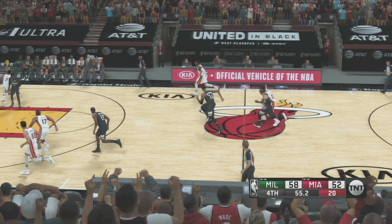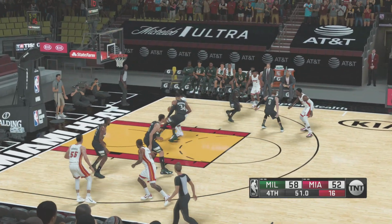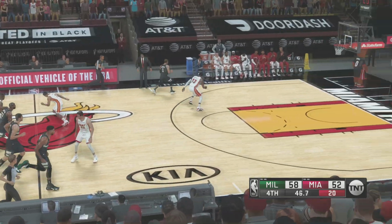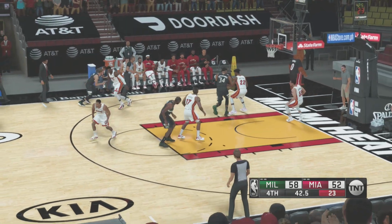Miami's gone 1 of 3 from outside the arc since we've reached the fourth quarter. To the right side. Some nice ball movement here by the Heat. And the rejection by Giannis. A 3 for DiVincenzo. No good that time.